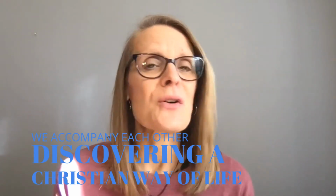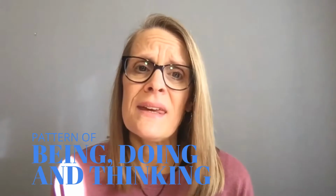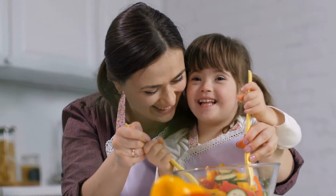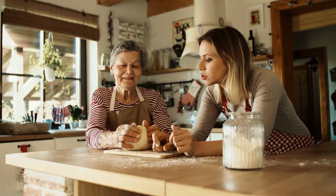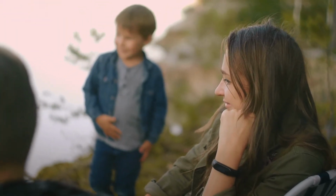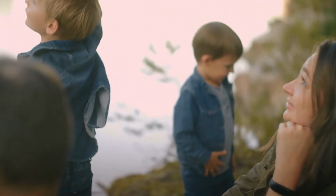As people of faith, we accompany each other in discovering a Christian way of life in this dynamic environment. Forming faith is not about creating church or getting more members or raising model Christians. It's about a pattern of being and doing and thinking that, as our human communities share together, helps us make meaning of our lives and the world. You see, faith formation is about a way of life that sees our encounters in the world as vital for our relationship with God and loving our neighbor. Discovering a Christian way of life in today's highly dynamic environment is our journey of becoming.